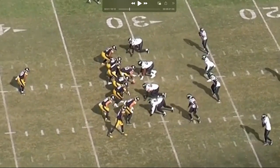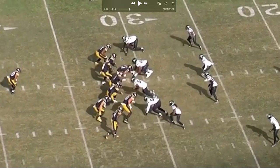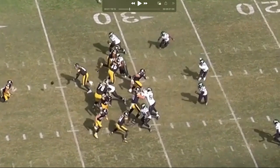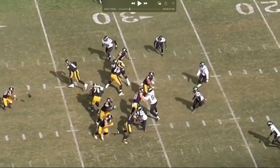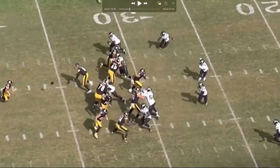And I should mention that this play was fumbled. Kenny Pickett delivered a low toss to Jalen. It's because Kevin Dotson stepped on Pickett's foot as he was pulling around there. You can see that on the other angle. I don't know if I show it here, but that's what created the poor toss.